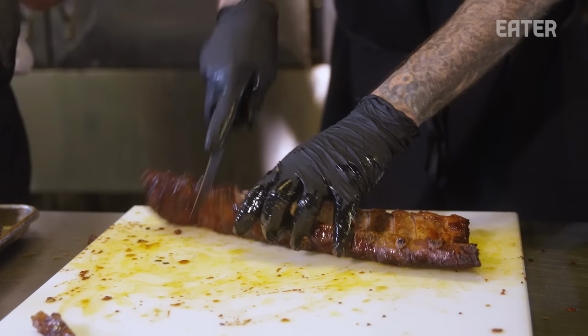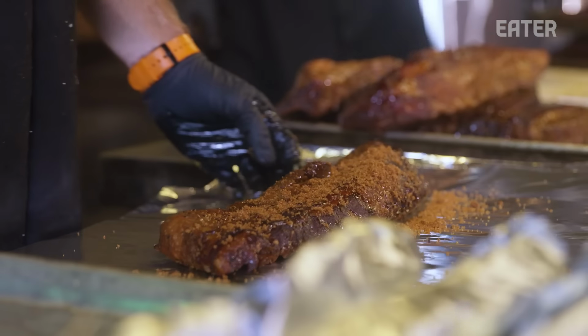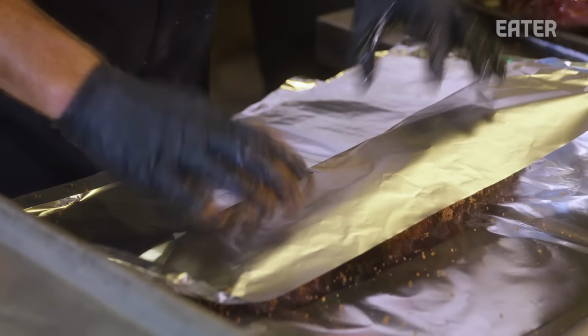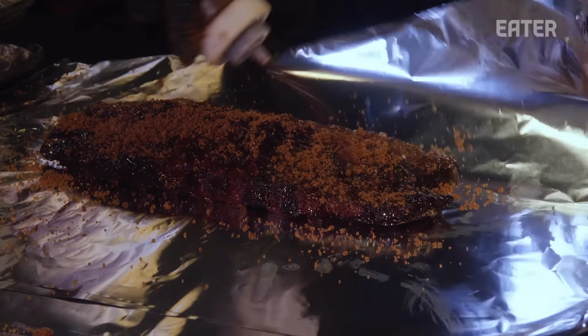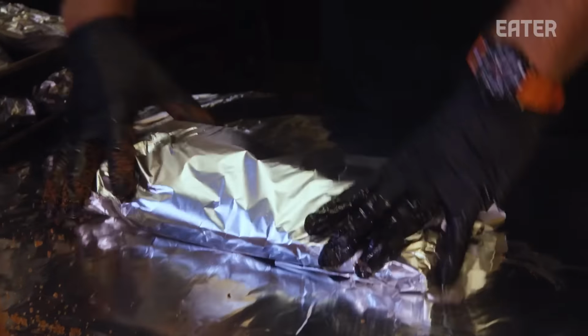So this is our rib rub that every rib has been seasoned in raw, and then our original sauce. And all we're doing is adding another layer of flavor, and adding moisture with the sauce on the cook. Gives it a really good finish too, even coming straight out of the foil. It's a southern sweet brown sugar base. We're in the South, so everything's got a lot of sugar in it.